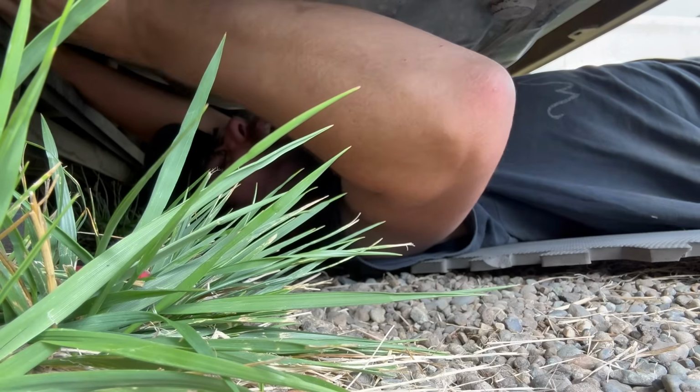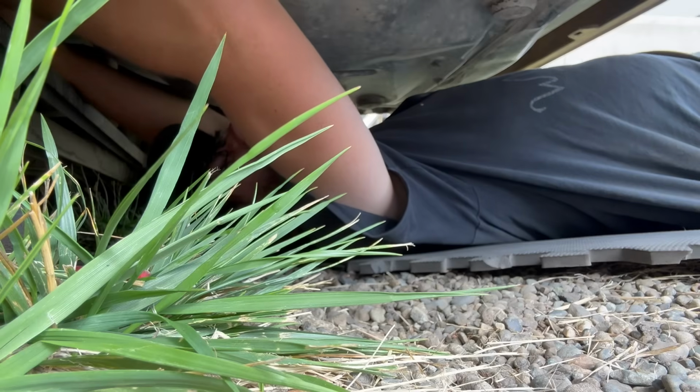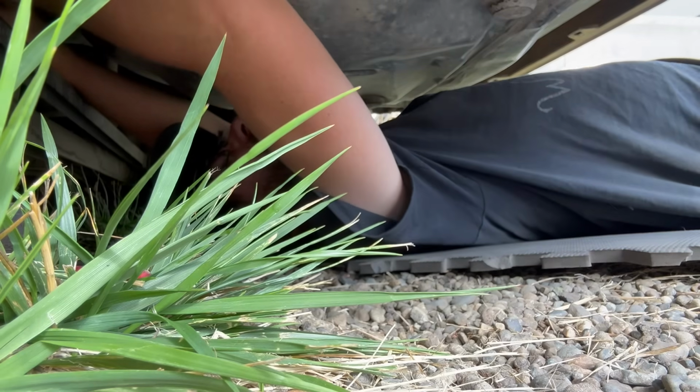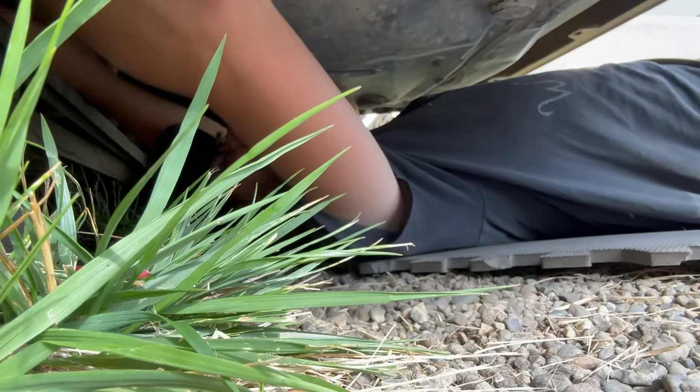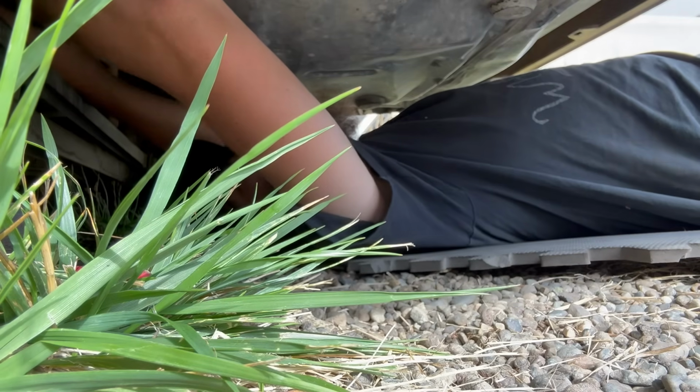If I ever meet the man that decided putting these pumps in fuel tanks was a good idea, oh, he's gonna wish I hadn't. Cram that in there. Yes. There we go. Yeah, it's just that easy.